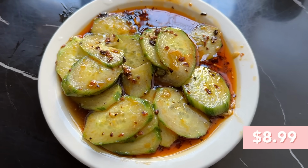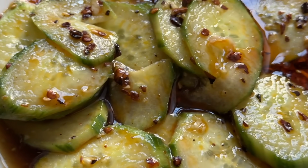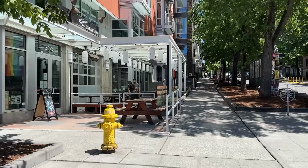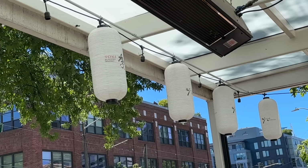And then we also ordered their garlic cucumber salad. Very crunchy and refreshing, has nice flavor from the chili oil and the garlic. Cucumber salad truly hits different on a hot day. So refreshing. I did what I was supposed to. There's nothing left for me to do.